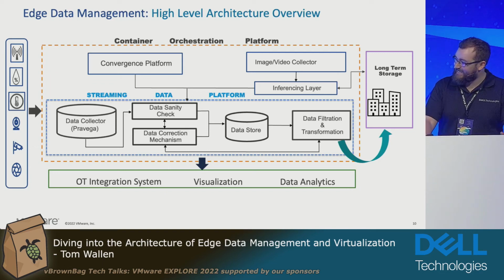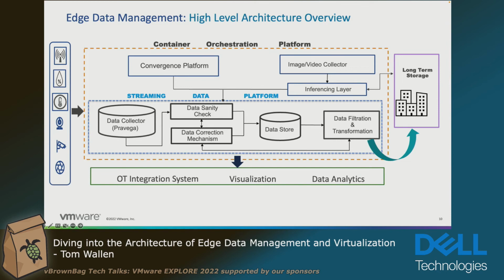It's important to have a data sanity check and correction mechanism when you're dealing with projects at the edge. So often, perfect data does not exist, and data will often come in incomplete or out of context or with missing fields, and it's important to have a mechanism inside of your system to be able to identify those, correct those, and put them in context together. This is something that's part of the streaming data platform, and we strongly recommend that customers consider what to do with aberrant data as it comes into the system. Using a data store as the place where the data sits to be able to act on and put in context in real time. And then, of course, filtering and transforming the data to be able to move it into long-term storage based on your proprietary compliance.